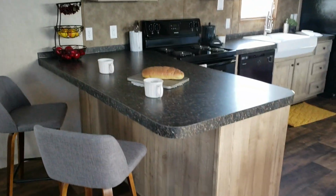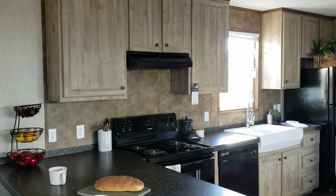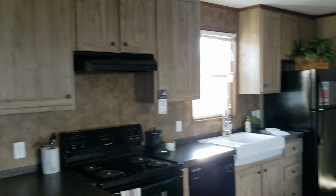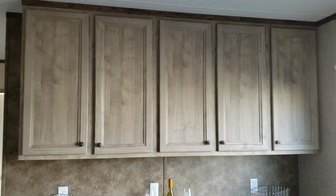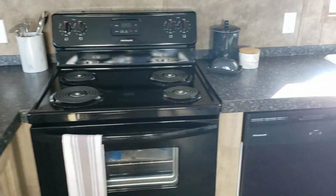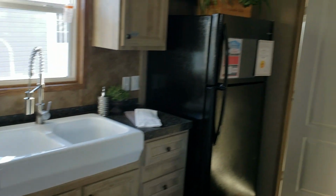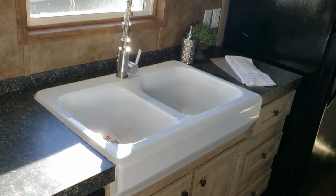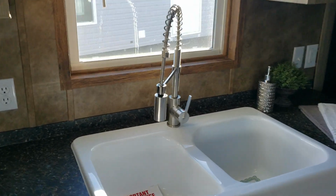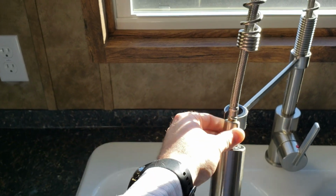Here's your kitchen. You have the bar area so you can actually sit, have a little cup of coffee. What's cool, these cabinets, they're wrapped with Duracraft lining. Duracraft, it's scratch and water resistant. So basically you get the real wood look without having to pay for the real wood price. And you have your range, dishwasher, and you get your fridge as well. But this is what everyone's been talking about. These farm sinks, gooseneck faucet. I mean, just really nice.